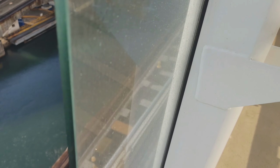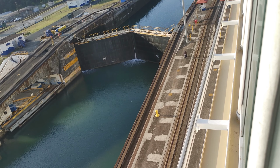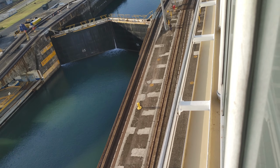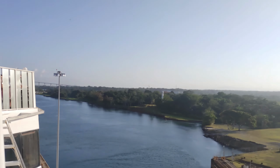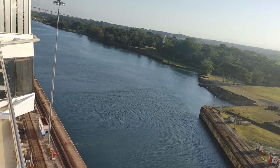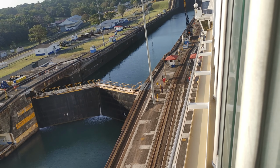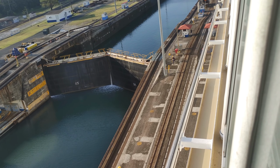All right, guys, we are moving into the first chamber. Again, I'm holding onto my phone for dear life. And there is the gate, so you can see us just passing into the first gate. See if I can turn it this way and show you. Coming from this door. That's behind us. And this is in front of us. And there it is. We're moving very, very slowly into this first chamber.